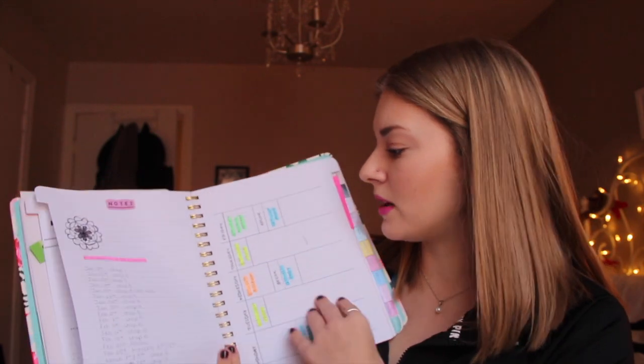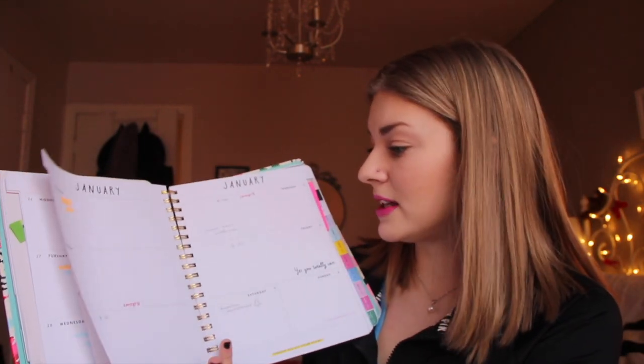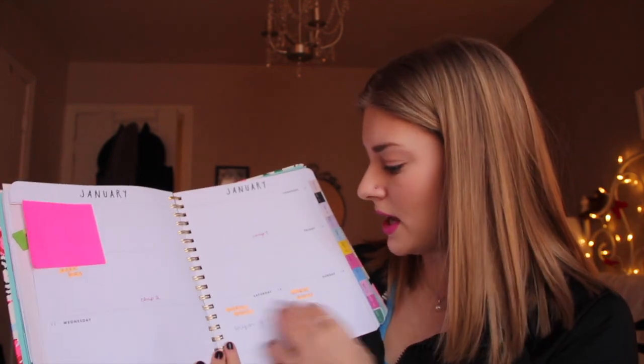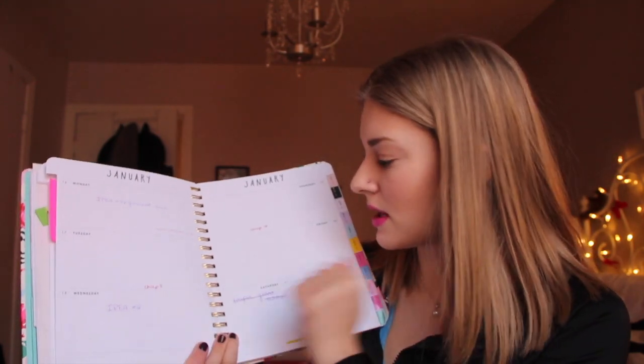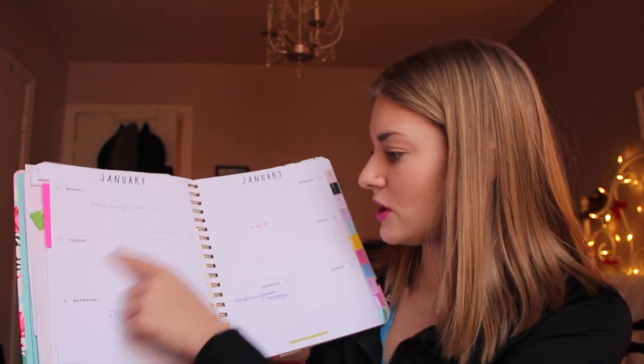And then every week, okay, here, this is the page with notes. I'll write in the days that I'm working, and then any assignments due, and that's pretty much it. So today I have an assignment due, I wrote it here. Here I have another assignment, and then I'll write in any chapters that I have to read and things like that. We're going to get into that in a little bit.